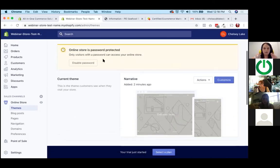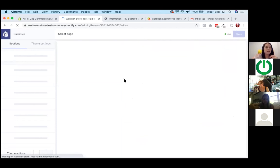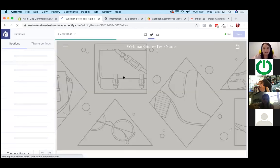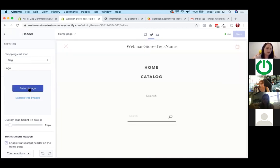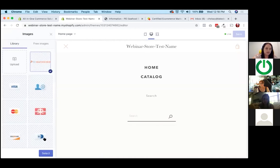And just so you know too, as it says up here, online store is password protected. This means that as you're building and as you're putting in these pictures and everything, even though your website is live and you can see it, no one else can unless they actually have the password to get on the website. So that's something we shut off at the very, very end whenever we are ready for other people to see it.